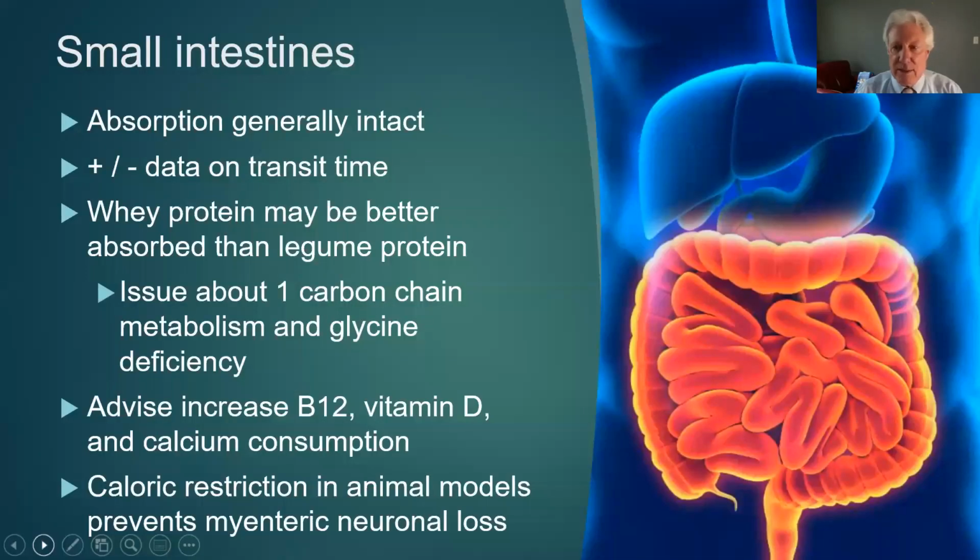Moving on to the small intestines here that are glowing in orange here in the middle on that right part of the slide, not much to say really about aging. Things are generally intact with the small bowel, which is, I guess, good news, compared to the changes in the stomach. But importantly, whey-based protein is better absorbed in some studies compared to legume protein. So people on plant-based diets, which are better for you, may have some slight reductions in absorption, but really probably not that big of a deal.